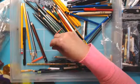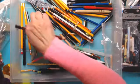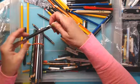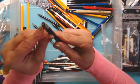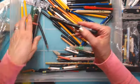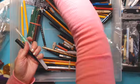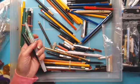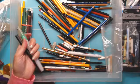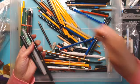All right, so let's see how quickly I can organize this. Oh gosh, so many pencils. All right, I'll show you these separate. An old stylus, that's trash. Oh, there's a multi-liner pen. Let's see if there's any other pens in here I can dig out. A water brush. Pencil. What the heck is that? A broken pen. I'm just trying to see if there's any pens in here.